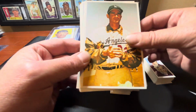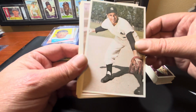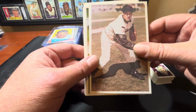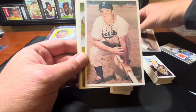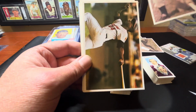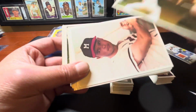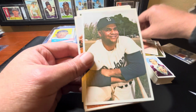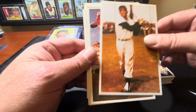Then we got Sandy Koufax. I'm pretty sure this is Phil Rizzuto. Yep, Phil Rizzuto. We're going to do some trivia here. See if I know all these guys. Bob Feller is my guess. Bob Feller. Duke Snider. Great picture of Hank Aaron. Eddie Matthews. Roy Campanella. Willie Mays, the Say Hey Kid.